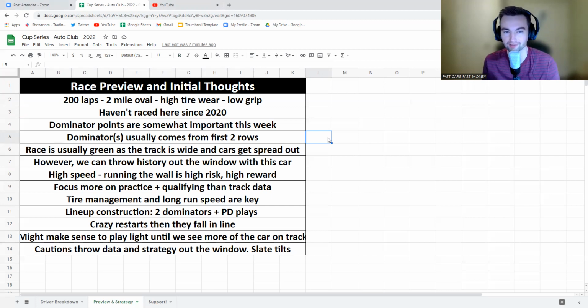Hopefully it doesn't turn into a mess, but the stack the back mentality that we thought we were throwing away after the Daytona weekend is still somewhat applicable to this weekend. I think it's still important to get at least one dominator in your lineup, but before I was going to lean more heavily on stacking the front.